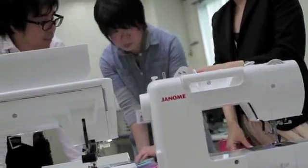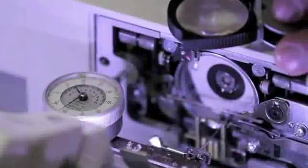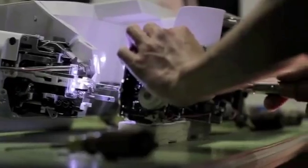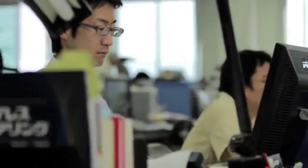Now, Janome designers and engineers are proud to introduce a machine they've been working on for years. A new machine that has set a new standard for precision, advanced features, and ease of use. It's with great pride that we offer it to customers worldwide.